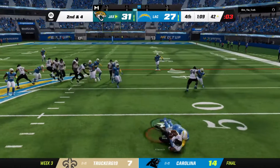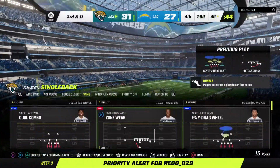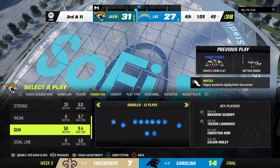Etienne on the toss right, and he is going to lose yardage here. Now the Chargers will use the 2nd of their timeouts as they'll head to the sideline and talk over what to do next.